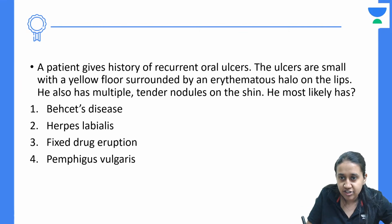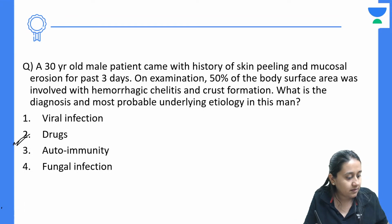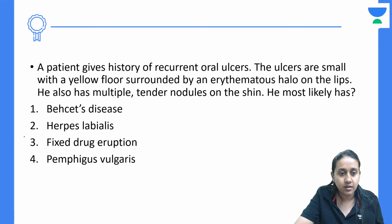Please remember, a patient with skin peeling and involvement of the mucosa, with more than 50% involvement, the exact diagnosis here would be toxic epidermal necrolysis, and this is mainly because of drugs. Next question.